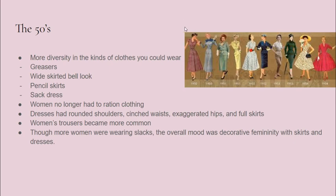There was not more diversity in people though, because segregation was definitely a thing. Also, all these ladies are white, so all these different clothes, but all white women. So more diversity in clothes. There were greasers. There was a wide skirted belt look. There were pencil skirts. There were sack dresses. All these different outfits. Women no longer had to ration clothes, which meant they could shop to their hearts' content.